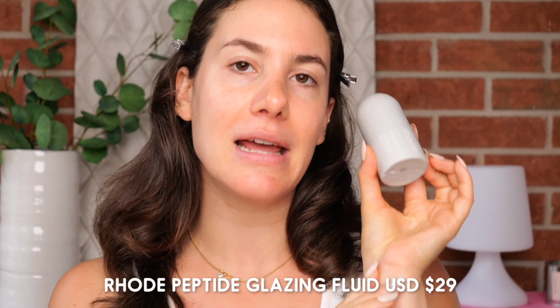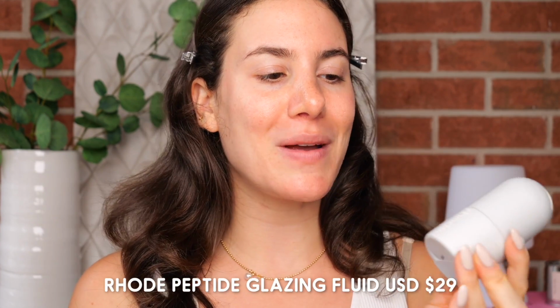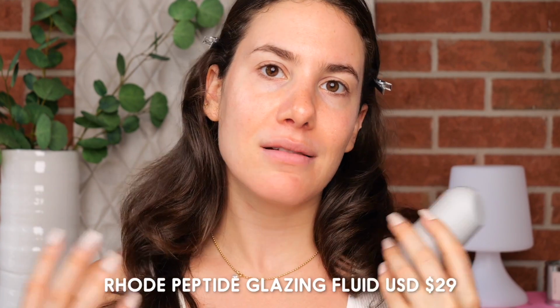So the first thing that Hailey puts on her face is actually a toner, but I'm just going to skip that and go straight to the moisturizing routine that she has using her Rode products. So she starts off first by putting on her glazing fluid. This is called the peptide glazing fluid. It's supposed to be a very lightweight gel-like serum that adds a lot of hydration to the skin. And there are peptides in here, which is really good for plumping and for anti-aging. So let's put it on.